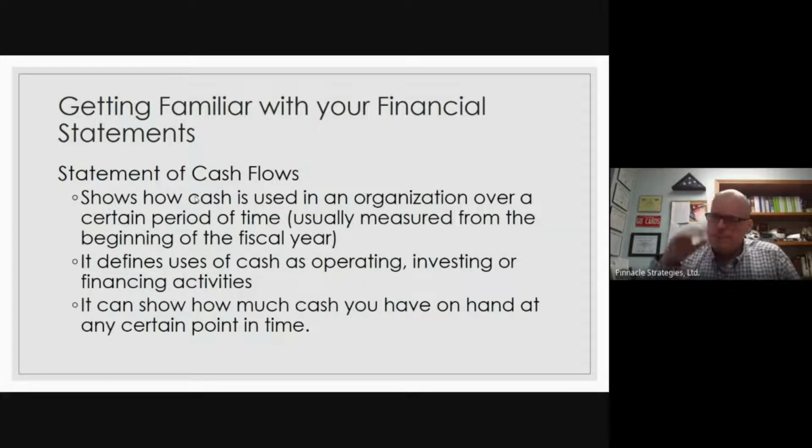The third statement that's out there that most nonprofit organizations may not have a clear understanding of is your statement of cash flows. The statement of cash flows, like your previous statement, the profit and loss statement, starts from a beginning point in time, and it shows how cash is used in an organization, and it categorizes that cash as operating, investing, or financing activities. For most nonprofits, the statement of cash flows basically tells you how much cash you have on hand at a certain point in time. And that is very critical, especially as you start to plan out what the rest of your fiscal year looks like.